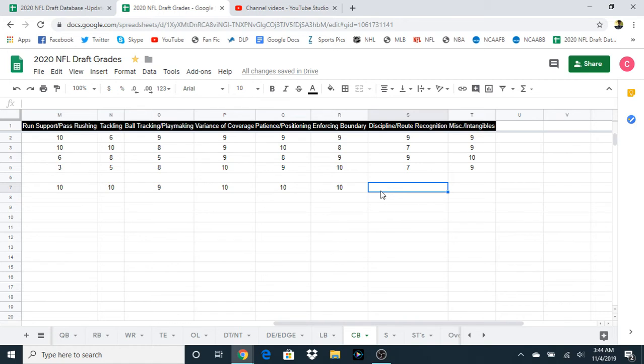Discipline, route recognition. Probably also a 10 there, to be honest. Really, really impressed with his discipline mentally throughout the course of the games that we saw. And that kind of comes with playing at a school like Alabama, too. So not really totally unexpected there, but great job of recognizing the routes. Great job of passing guys on to receivers and communicating all that good stuff.